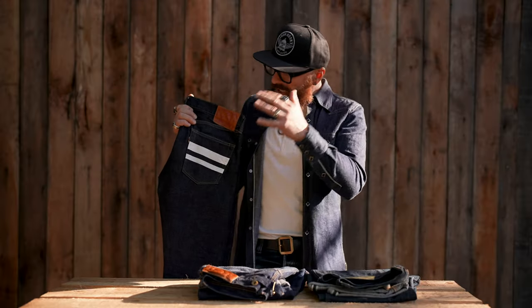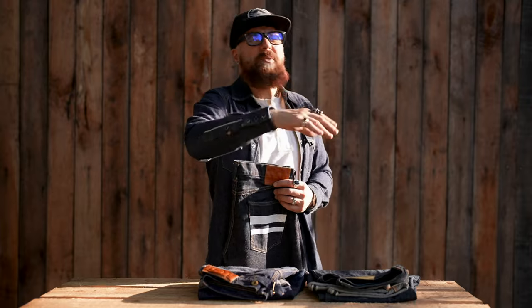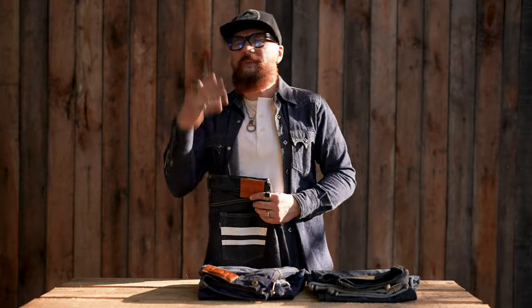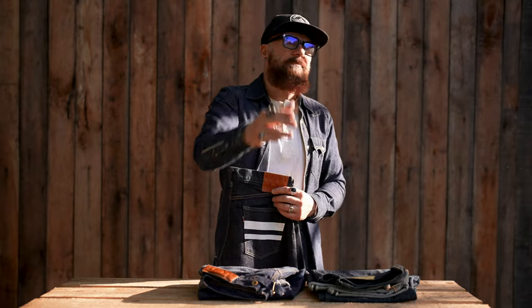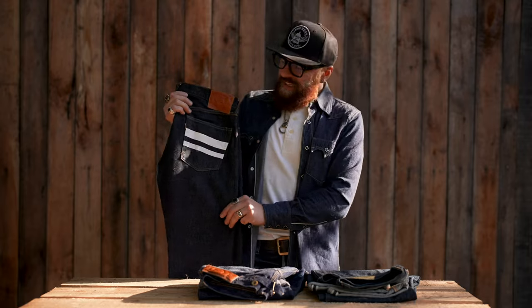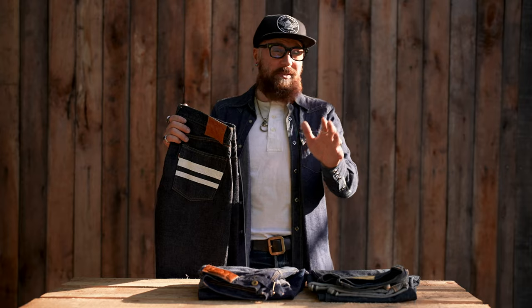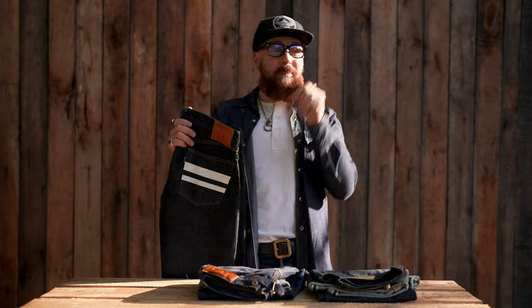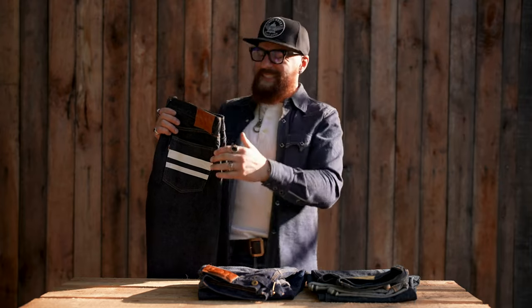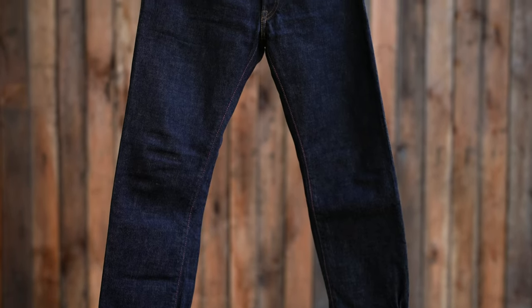If you're into strong identity, you want to walk down the street, you want everyone to see the two battle stripes representing Momotaro, representing Japan, representing the battle of fading denim. And I tell you, this denim fades to incredible high contrast, but you gotta put in your time and battle it. Come on. So there's something for everyone.